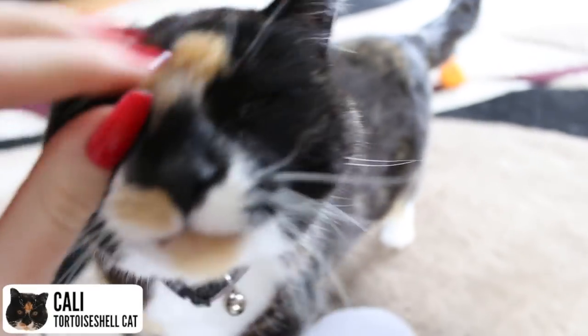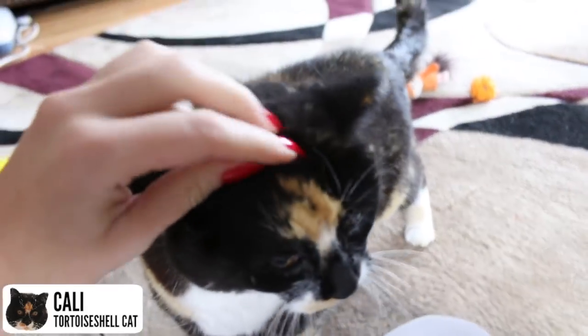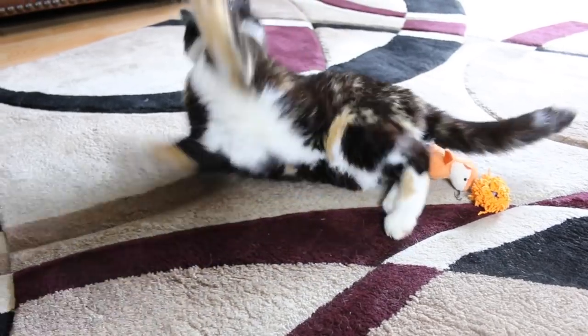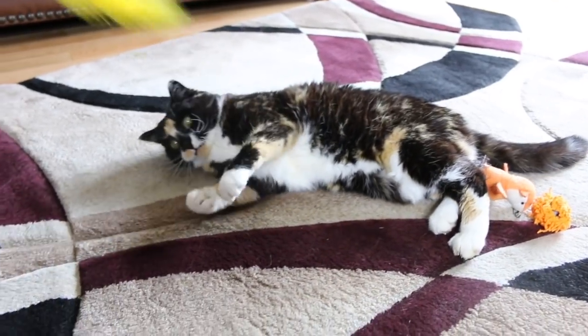I like to spend a little bit of time with my cat Callie, so I will either play with her or sometimes I will just sit and watch TV with her and kind of cuddle, so it just depends on the day.